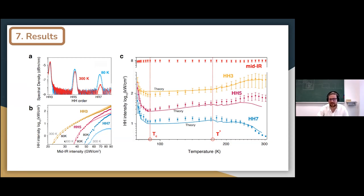Figure B tells us how this response changes. The harmonic intensity changes with the strength of the initial pulse, and in all of the cases it grows. The difference between room temperature and low temperature below 90 kelvins is the largest for the largest intensity of the laser, as expected. The third plot is the most important one, because it describes the temperature dependence of the sizes of these peaks. We have the fundamental frequency, which remains constant, because the spectrometer also takes the initial pulse.